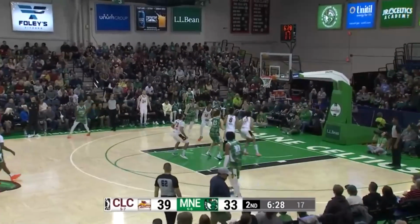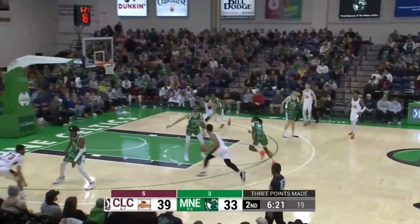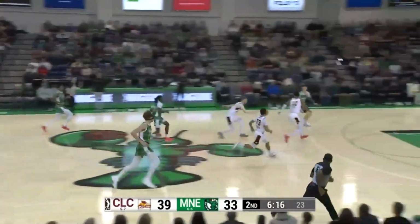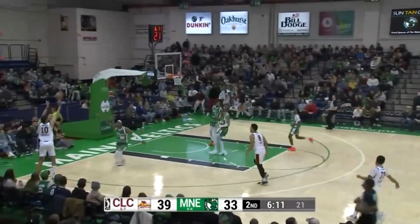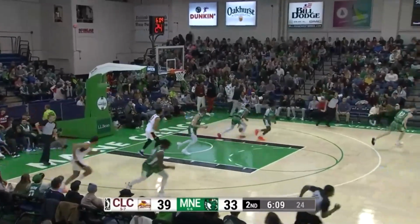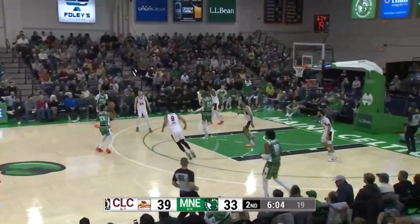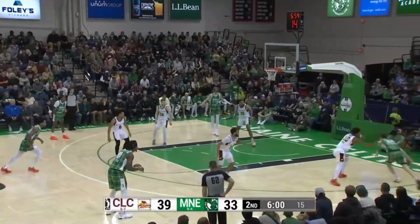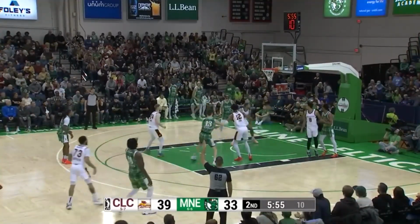There's left wing again up. This one is off the mark from Bowden. Smith, lob inside. That's swatted away. Rebound comes down. Stewart tries to split the bounce pass. Didn't happen. Left corner. Jumper is up. That is no good. And Maine off to the races. Another open shot. Whoa. A little bit off the mark. Peterson with the offensive rebound. Back out. Long shot. Slater.